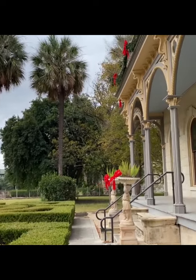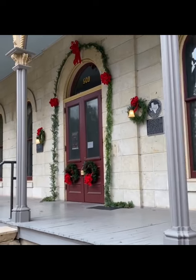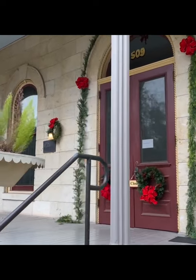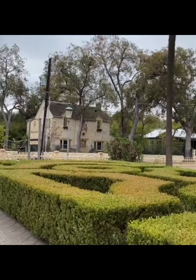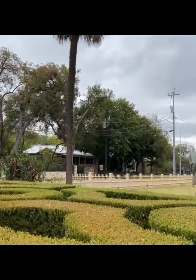There are 3 levels that we decorated here. These particular ferns, since they're already green, we just went ahead and put red ribbons on them. The second level, we draped greenery and bows on the balcony. Decorated the archway with greenery. That leads into the hallway of the second floor. That archway is decorated with greenery and bows.